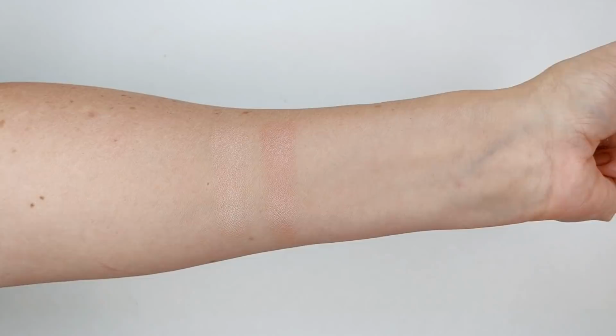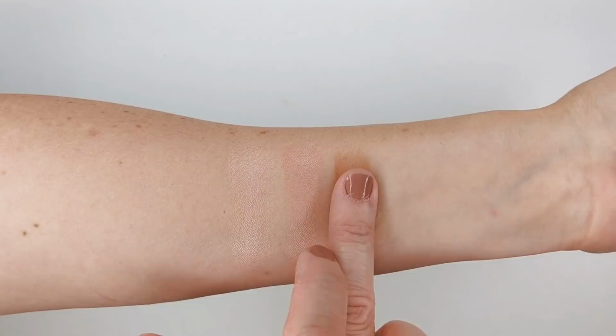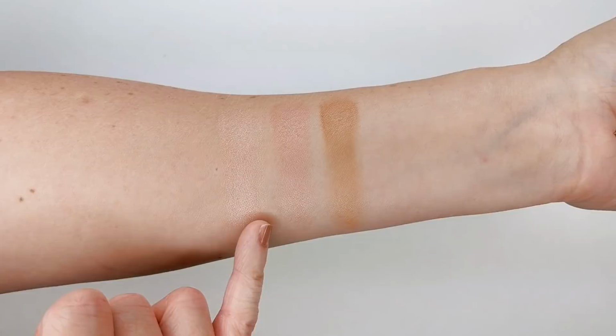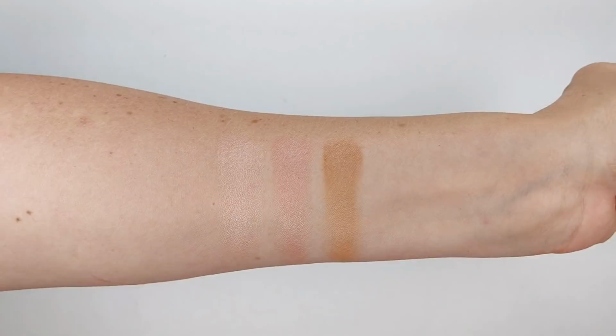And then last but not least is the bronzer, and this one actually applies a little more matte than the other two. Even though it's in that same compact, the powder seems to go more matte towards this end. It does have just a hint of maybe a satiny finish to it, but it's not as radiant as these two are. So it kind of starts out the most radiant and then goes down from there. I think this is a beautiful warm color that's not too orange. It's really, really nice on my skin tone.